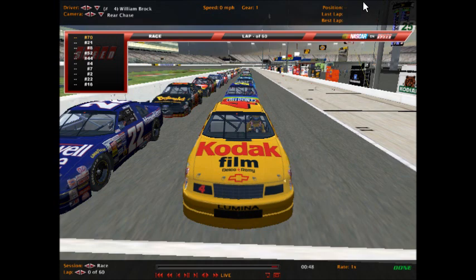Today we're here for the running of the Toyota Care 400, and here comes the command. The command will be coming up in just a few minutes. But here's the starting line for today's running event.